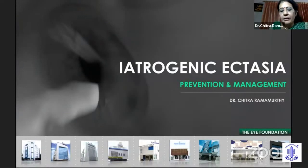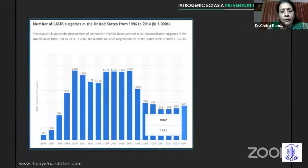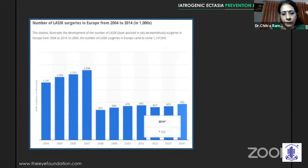It's been very enlightening hearing all of you, and much of iatrogenic ectasia has already been discussed, but let me do a little more justice if there is scope. If you look at this trajectory of how laser vision correction evolved, this was done in the US and in Europe. Till 2014 there was an increase in laser vision corrections, and then there was an increase in adoption of PRK, which came back again, and phakic ICLs.